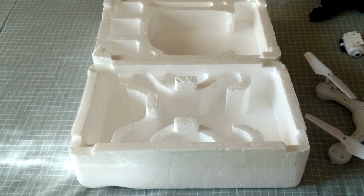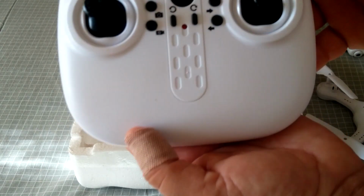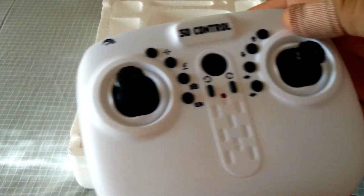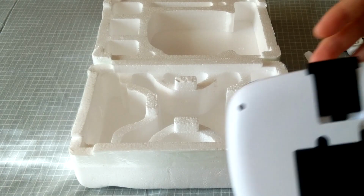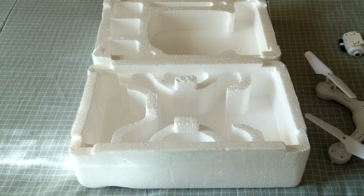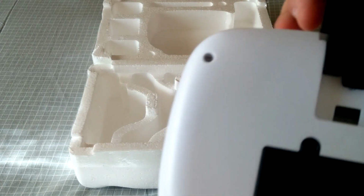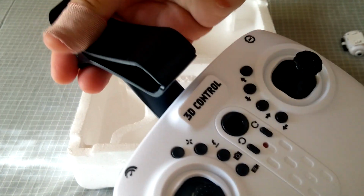First off, I'll put these gimbal sticks on for both the throttle and the pitch. So you just press them on just like so. They're on there securely. And for the phone mount, you've got this little empty spacer here. Take that off, line up the phone clip, and that's it. You've got it all ready to go, okay?